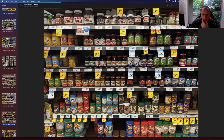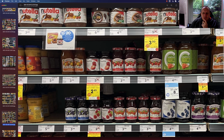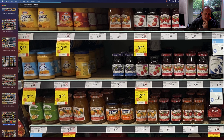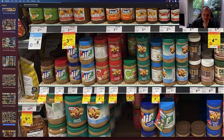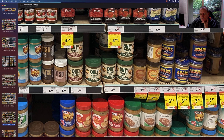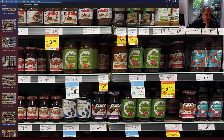Jams. Need to eat some jams. $2.49 a bottle. $3 for Nutella. What else we got here? Cheese whiz. What's that? Like spreading cheese. It's $3 each on special, normally $7. Peanut butter is $4.99 for a little bottle. My photography skills let me down there a little bit. Peanut butter, 100%, $4.49 a bottle, $4.99 a bottle. This is generally the same size of bottles that we get back in SA.